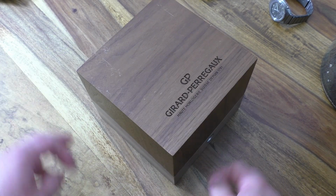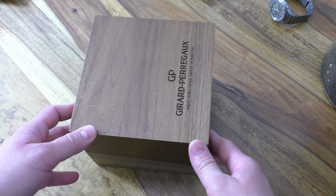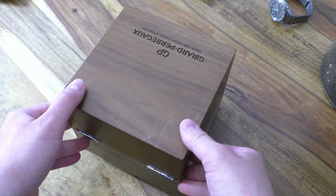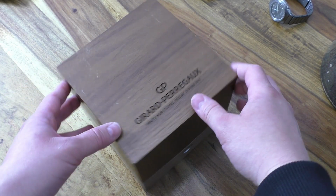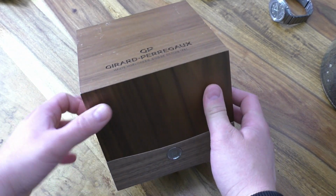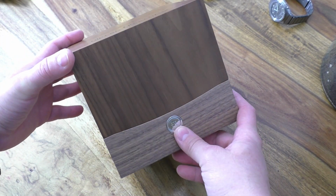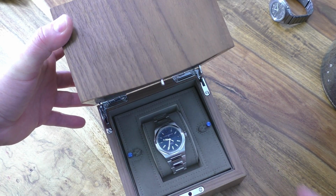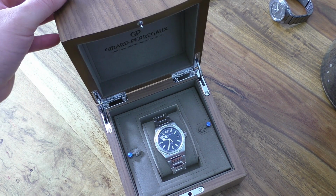So we should talk about the wooden box a bit more too, because this is not just great looking and not just matching my rosewood table, but also very clever, really unique with this two-tone color. And I like opening it. We should press the button here and open it, and you see the watch.